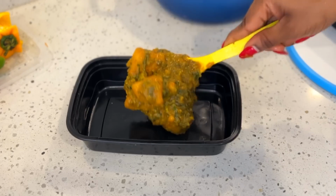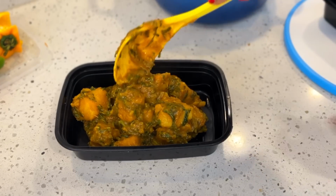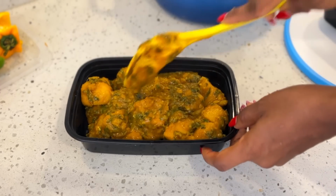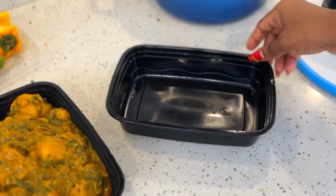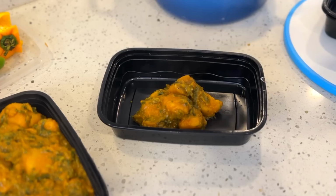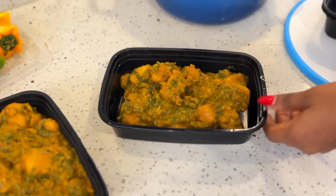Let's get back to the cooking action, shall we? So while the pepper soup is cooking, I'm just going to store up the ones that I already made so that I can free up the pots for the next meal, because I only have 2 pots in my house, guys. I only cook with 2 pots. So I'm just putting the yam porridge and the mincemeat sauce in my meal prep plates, and that's what it's looking like.